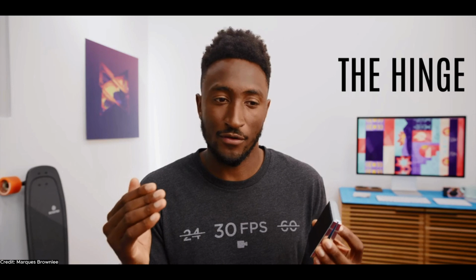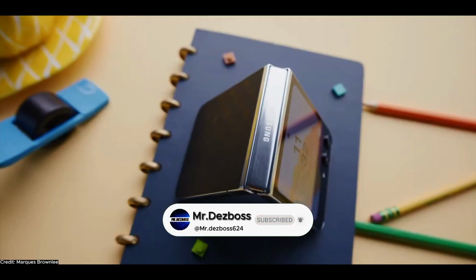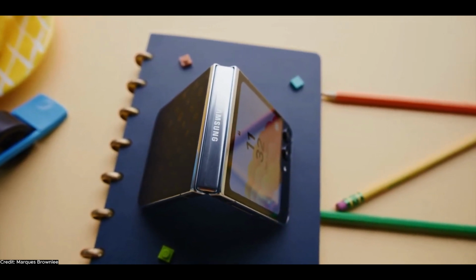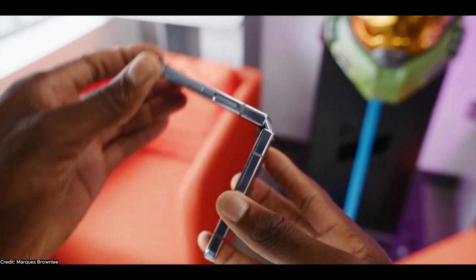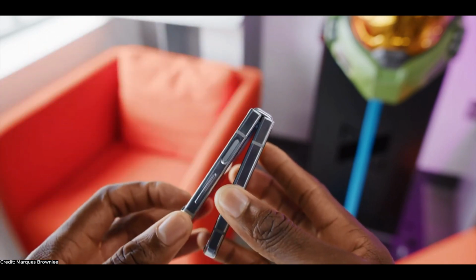The Galaxy Z Flip 5 is powered by the Snapdragon 8 Gen 2 processor, one of the fastest and most powerful processors on the market. This ensures that the phone is fast and responsive even when running demanding apps. The phone also has 8 GB of RAM and 256 GB or 512 GB of storage.